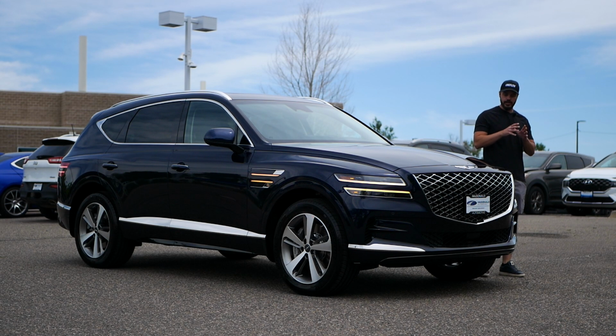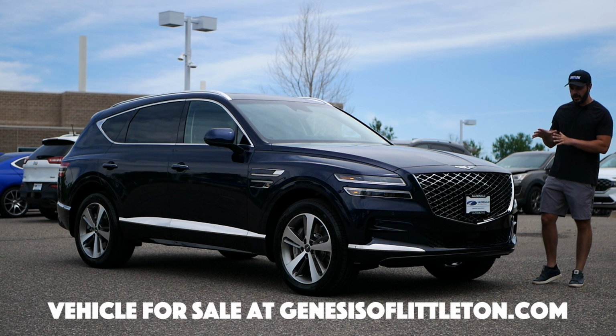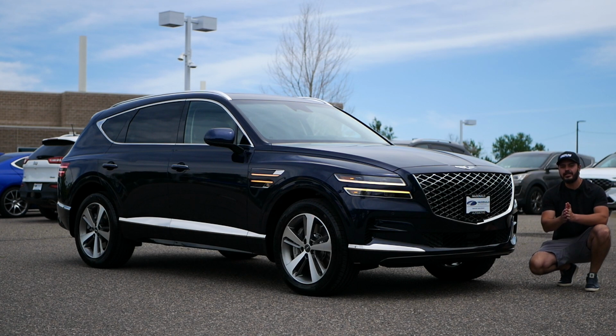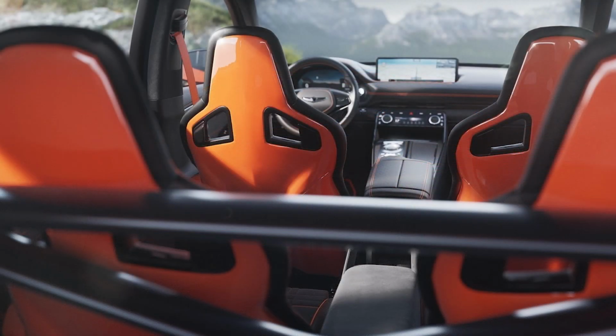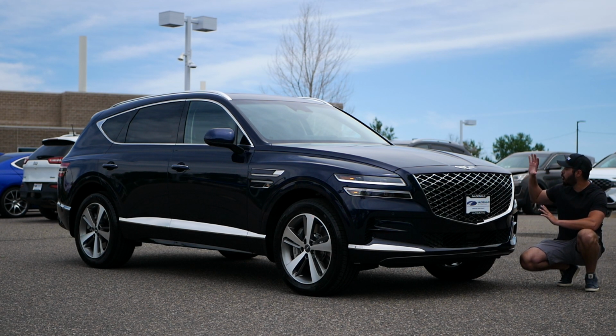Today I'm back at Genesis of Littleton to have a look at this gorgeous stately SUV that we have right here. This is the Genesis GV80, and guess what? Genesis has confirmed that they're going to build the GV80 Coupe. Remember that beautiful orange thing that they introduced a couple of months back? It looked production ready. I said that in my video, and they are going to put that into production. I think that's going to be one of the best looking coupe SUVs out there. But in this video, we're gonna have a look at the normal SUV.